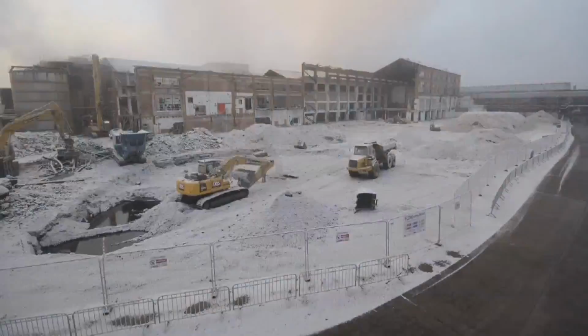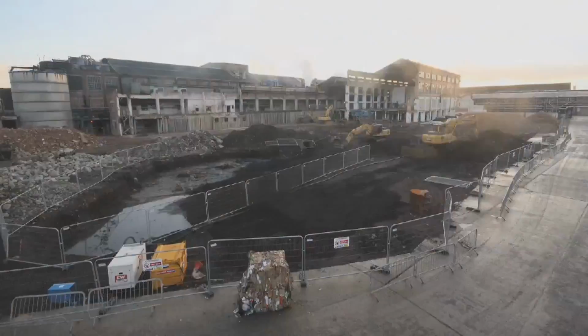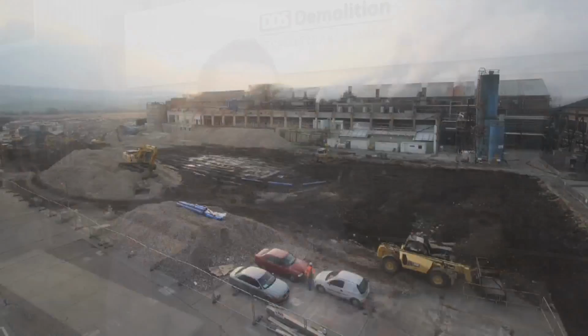Within those works also we encountered a known hotspot of contamination, which was hydrocarbons. This was removed to a slightly deeper depth through the alluvium as well, and that was segregated separately. Once the made ground had been placed up to formation level, we were then instructed to continue on and place a piling platform.